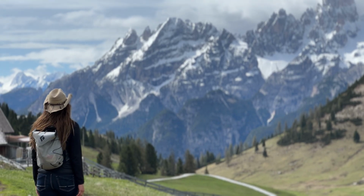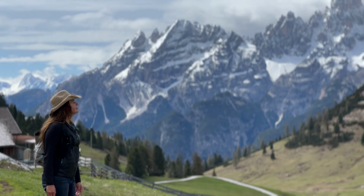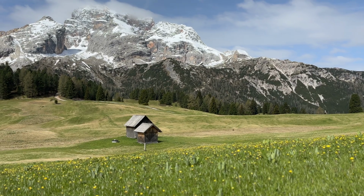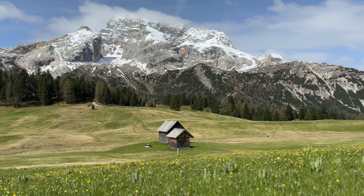But if you decide to take another half hour or hour of your day early in the morning to enjoy the plateau, which I highly recommend, do so because it is absolutely stunning, either to start your hike or take some time afterwards and just enjoy the leisurely meadows after you've experienced Tre Cime from this alternative vantage point.